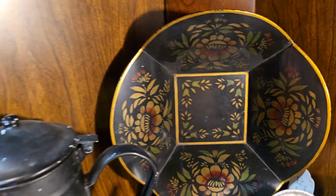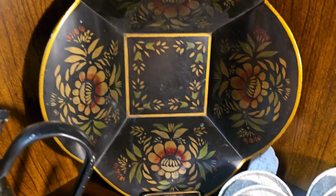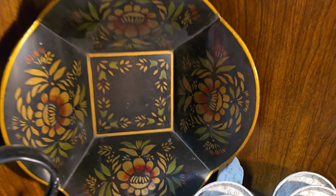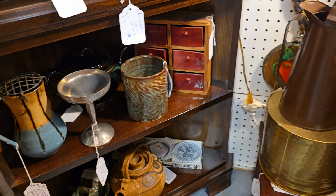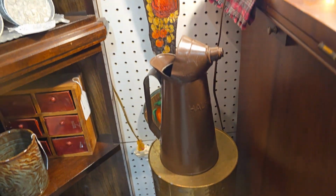$7.20 on that. It's like a whole series of those bowls back there. You'll find them painted in different styles. $14.40 on that. Ceramic drawers inside of a wood case.